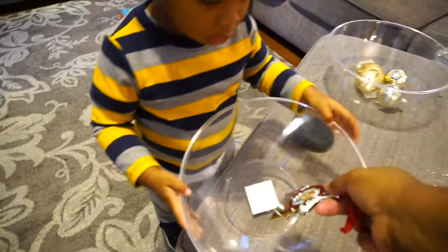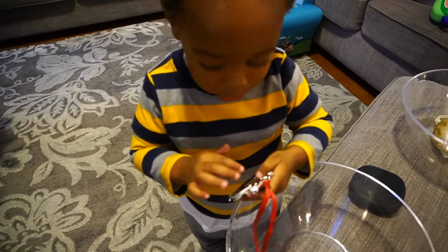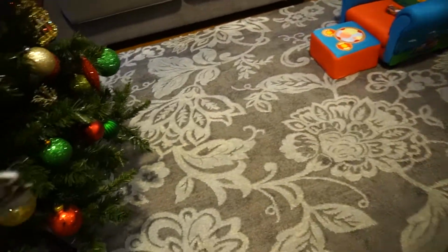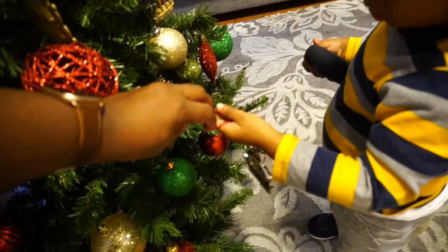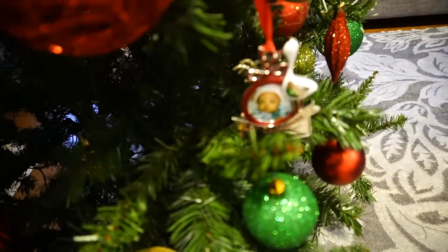Mommy wants you to put on the tree. Okay. You see it? Who is that? Dawson. Yes, it's Dawson. Very good. Thank you, baby. Look, can you come hang Dawson on the tree? Okay. Look. Can you put him on there? Wow! Yay! Good job!